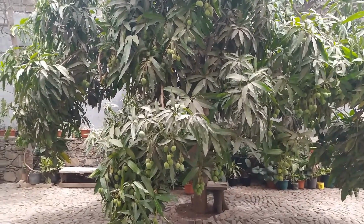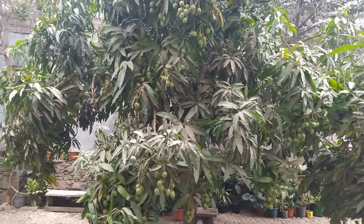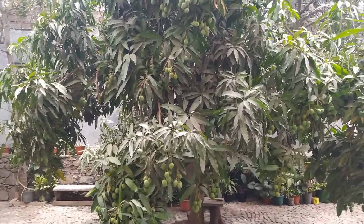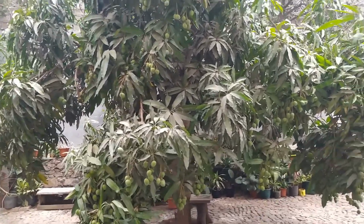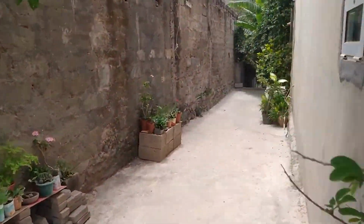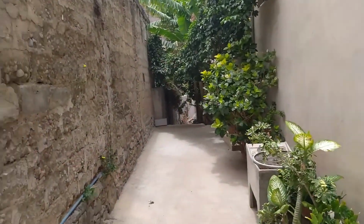This one is in our front yard. We have had this tree for maybe 15 or 16 years, and right now this one is starting to become ripe. The other mango tree is in the back, so we're gonna go and see the differences between the two mangoes.